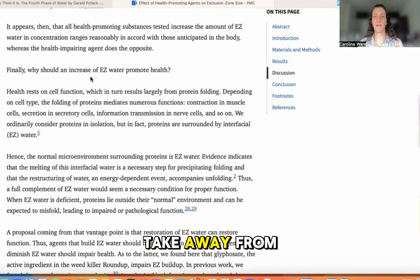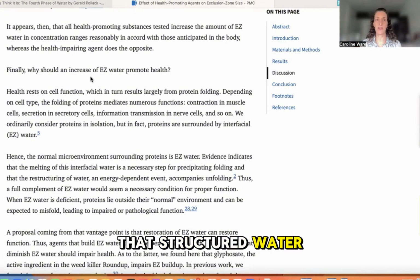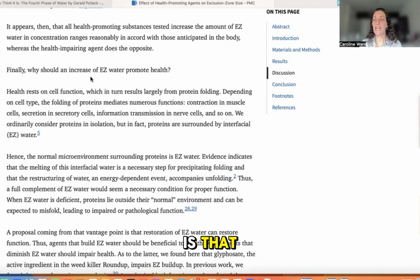So what's the takeaway from all of this? We know that structured water is important in our body. We know that we want our cells to be nice and healthy and filled with electrons. And that's what I want you guys to get: I want you to be able to look at your day-to-day routine and see where you can add more structured water into your routine.